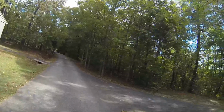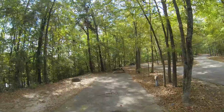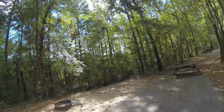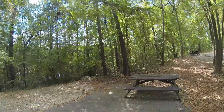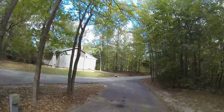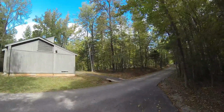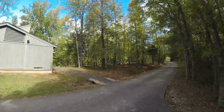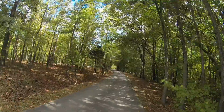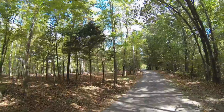Space 68, a handicap spot, an official handicap spot. Nice and flat. Easy access, a decent outdoor living area. And easy access to the bathhouse. Does not appear to be a two-code handicap walk, but nice access. And I think that's all the spaces in this middle section of the campground.